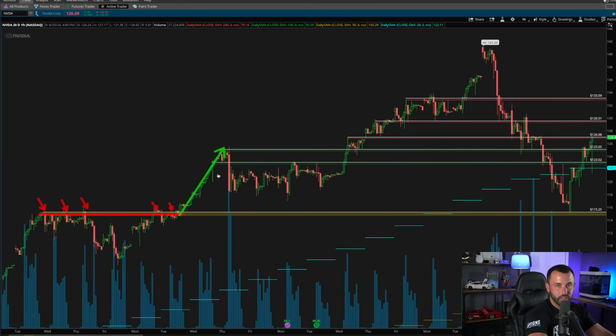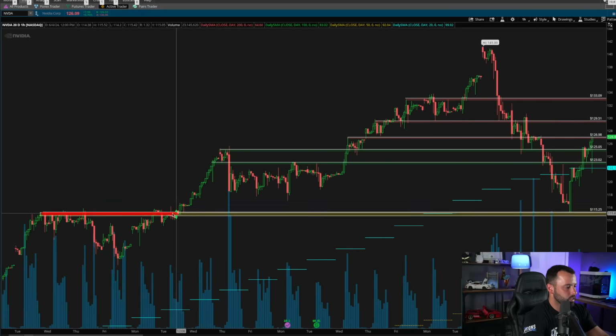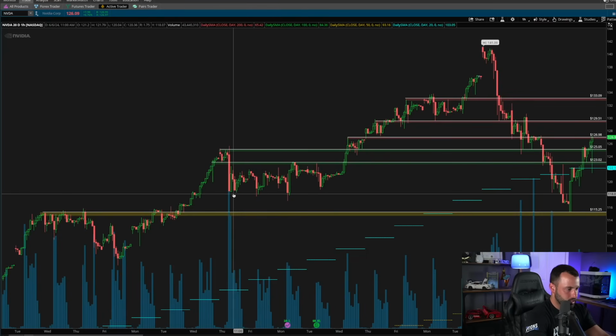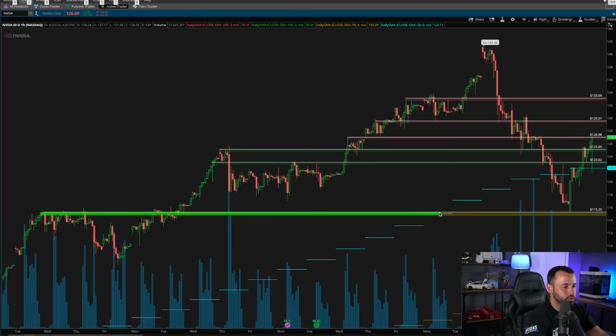What you guys know, if you watch this channel, is we love to look for that retest of the breakout point, right? So I wanted a retest of 115. We had 115 rejections, which we saw very clearly, and I wanted a retest of that level after breaking out for that next long entry. In the short term, we never got it. NVIDIA maintained above around this 118 level, and we never got that true pullback to 115, which I was looking for.